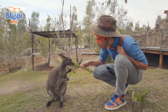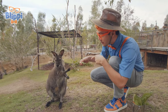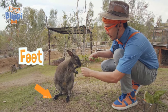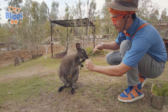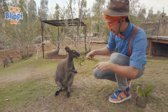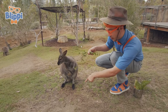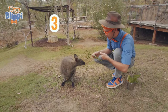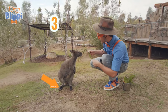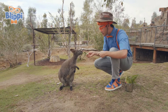Whoa! Look. Wallabies and kangaroos, look, they have really big feet. And they love treats. Ooh, that was a treat. Yeah, look, really big feet. And a really big toe. Yeah, they have three toes. One, two, three. Whoa, she's having fun eating these leaves.